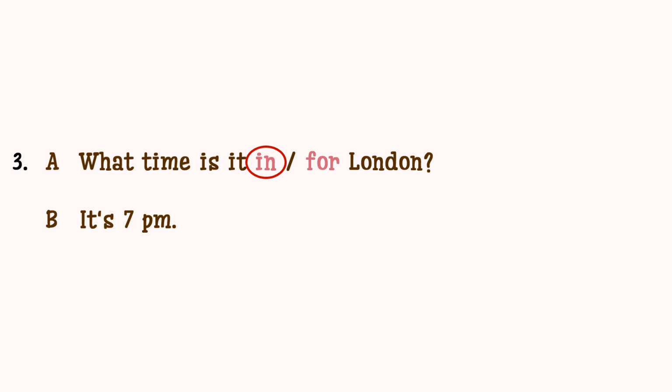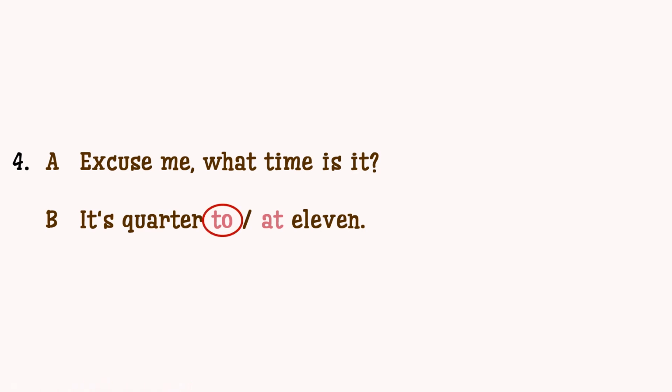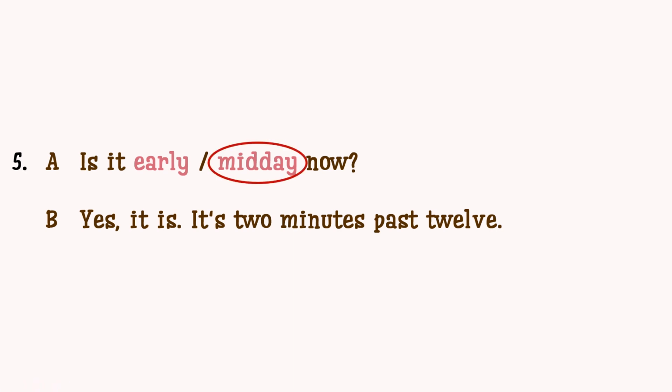What time is it in London? It's 7 p.m. Excuse me, what time is it? It's 11:15. Is it midday now? Yes, it is. It's 12:02.